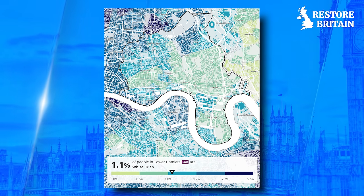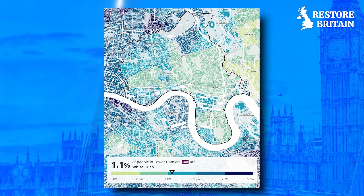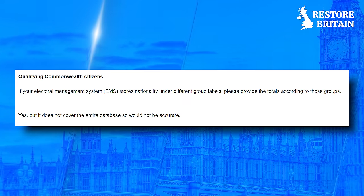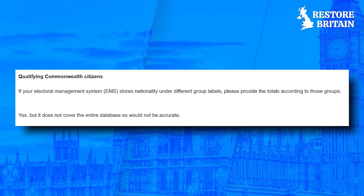And for the record, I don't think there are many Irish nationals in Tower Hamlets voting. I mean, we could look at the census. It's probably minuscule or hardly even being recorded, but they can't even quantify how many are on the roll. It's a pretty extraordinary admission. Commonwealth citizens, the same problem. Tower Hamlets said, quote, "Yes, but it would not be accurate. The old system did not record nationality for all electors," meaning they cannot reliably identify the number of Commonwealth electors either, even though every Commonwealth citizen with leave to remain can vote in general elections.